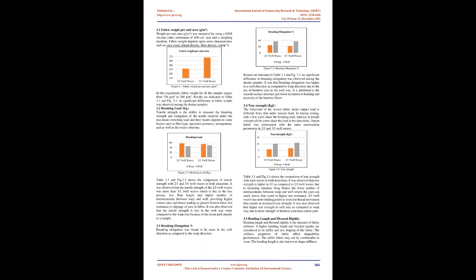2.1.2 Thread density. Thread density was measured by using a pick glass as per ISO 7211/2-1984 standard test method. 10 samples were taken, 5 samples in the warp way and 5 samples in the weft way of each weave structure. 2.1.3 Breaking load and breaking elongation percent. The CRE-based grab method, ASTM D5034-09, 2013, was used for the breaking strength and elongation percent of the fabric.